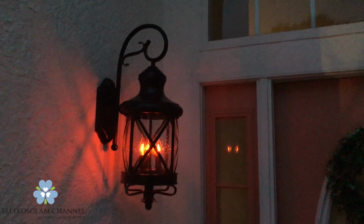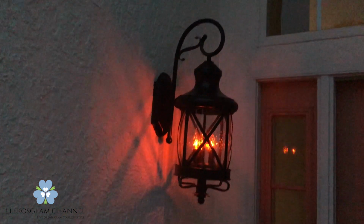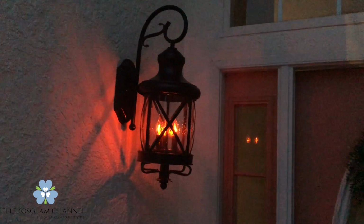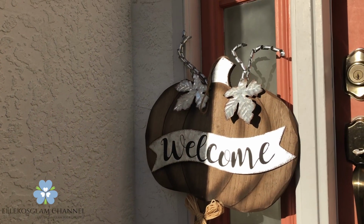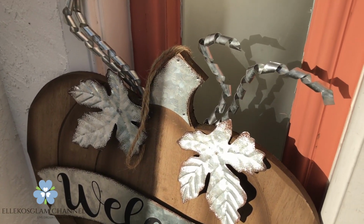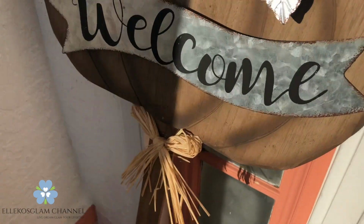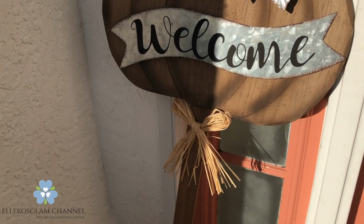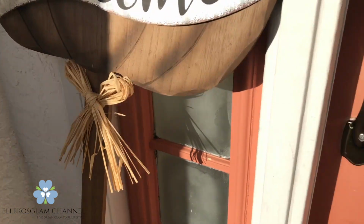Here's the glow at night. It's very romantic and magical with candlelight bulbs. I added those myself. Here's my cute welcome sign from Target, and I had to have it. It was so cute. I didn't want to stick it in the ground because I didn't want it to get dirty, but it has a rustic glam feel as well.